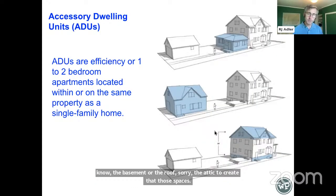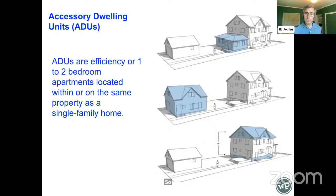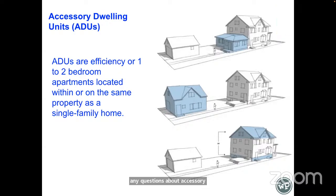Before I dive into universal accessibility, are there any questions about accessory dwelling units? Nothing that's popped up yet, but I can anticipate some of the information that you're going to be sharing with us. So I'm going to keep my mouth shut and not ask the question.